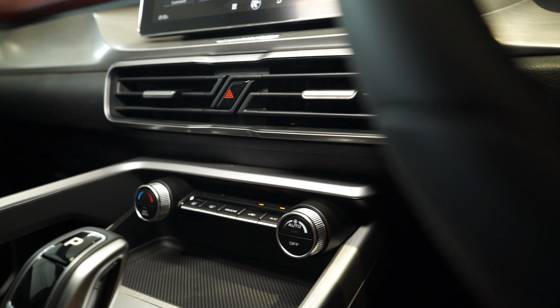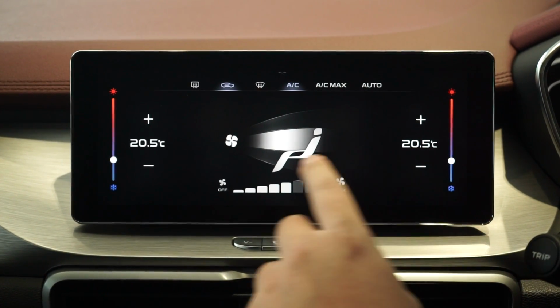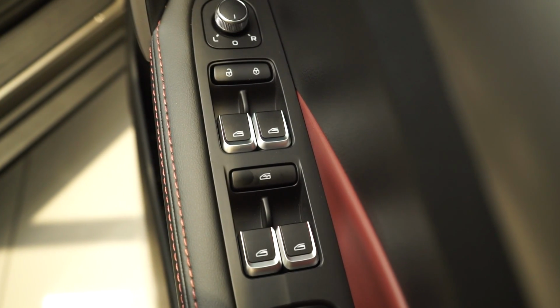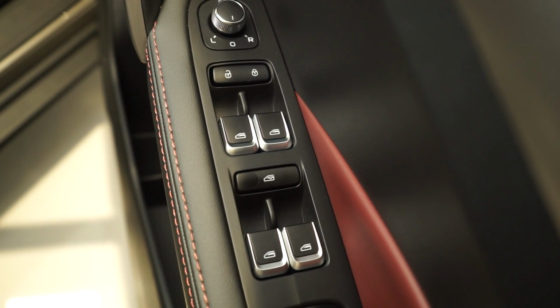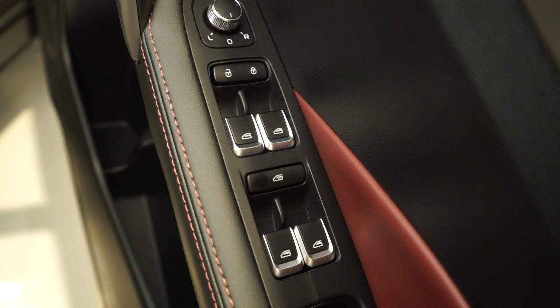The Premium also gets automatic climate control, although it's a single zone system rather than the dual zone that the interface would suggest. Another change are the window controls, where you now get auto up for all windows with the Premium. The lower variants only get auto down for all windows, but auto up only for the driver.